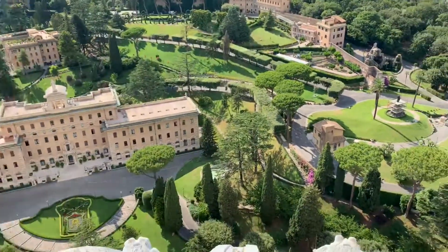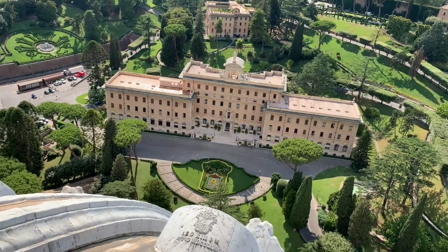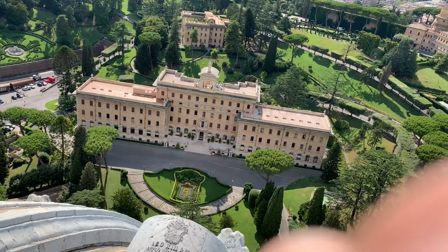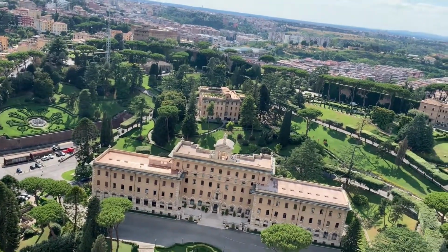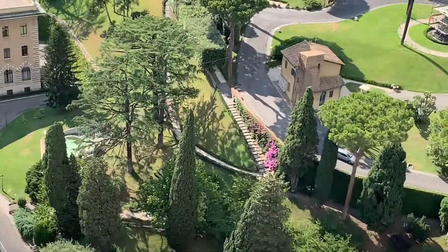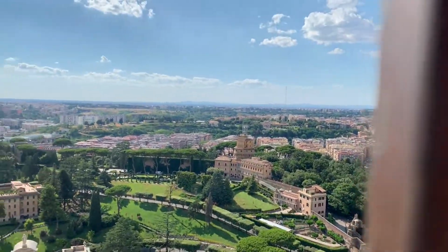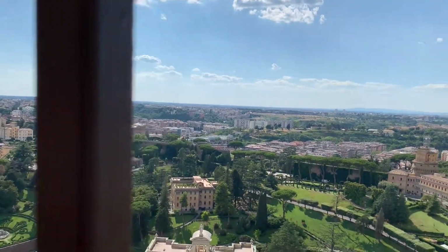Of course, everything we're looking directly down on is in the Vatican. It's got some fancy gardening going on with the keys, symbols of the Pope. I don't know what goes on there. Look at that little building. A lot of green space down there.